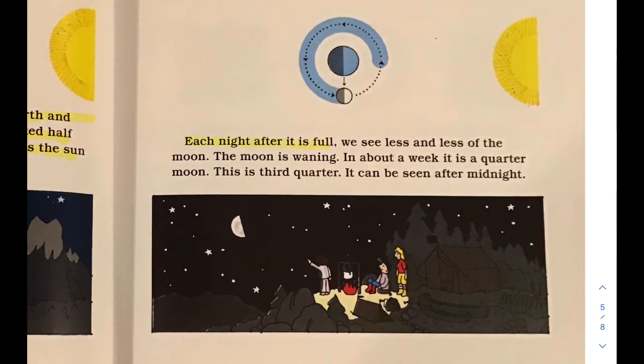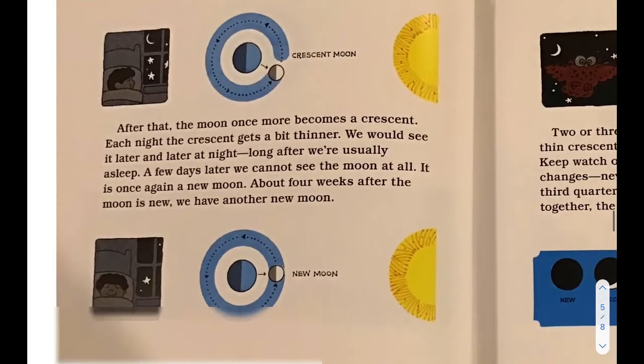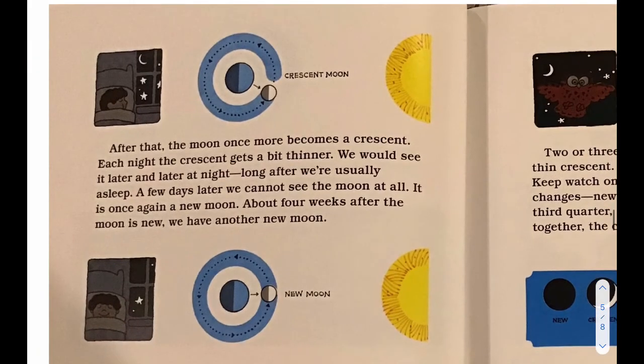Each night after it is full, we see less and less of the moon. The moon is waning. In about a week, it is a quarter moon. This is 3rd quarter. It can be seen after midnight. After that, the moon once more becomes a crescent. Each night, the crescent gets a bit thinner.